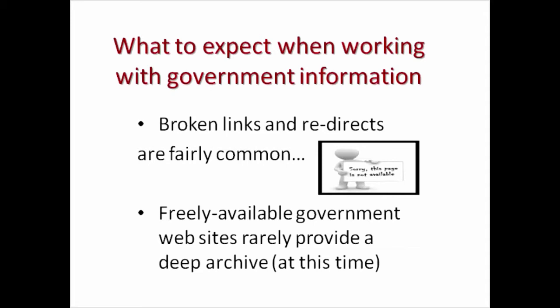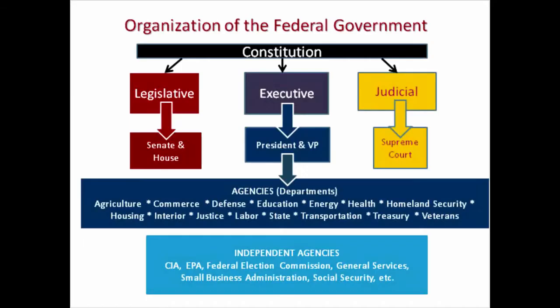What should you expect when working with government information? Well, you will need some tolerance for broken links and redirects. Be aware that freely available government information websites rarely provide a deep archive at this time. We're still in a transition period with regard to the archives.